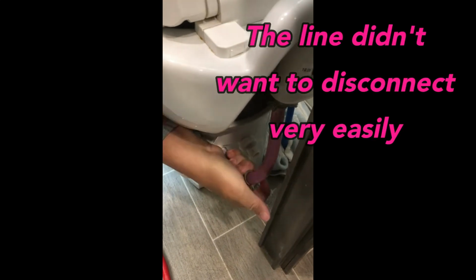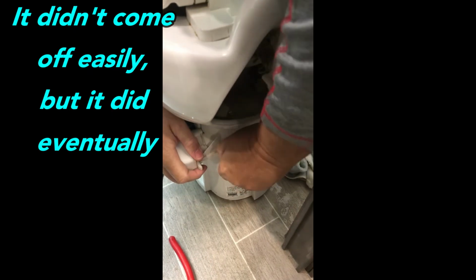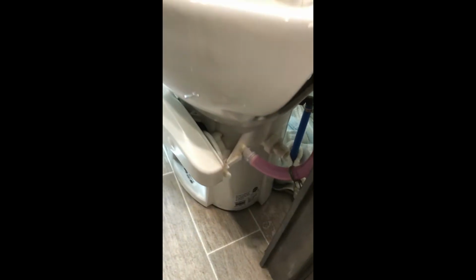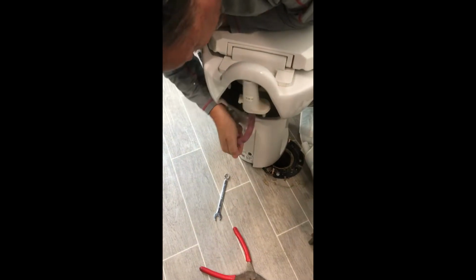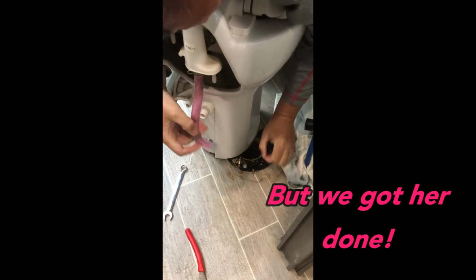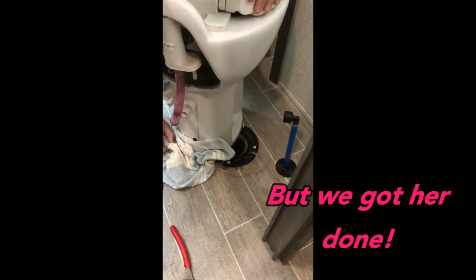Yeah, it's on there pretty tight. It's on there really tight. I don't want it to come off. It needs to come this direction. Well, you might want to get to this angle so you're not fighting against it. Okay, now we just set that off to... there's no way I can get in there.